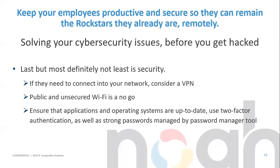Two-factor authentication has been around for many years, and it's been a nice add-on for cybersecurity measures. It's really becoming now a necessity for a good and solid cybersecurity protection plan. And then as well as having strong passwords managed by a password manager tool and being able to store those unique and complex passwords in a password manager tool so that you can use complex passwords and you're not needing to try to remember those weird funky passwords with uppercase, lowercase, symbols, numbers, etc.